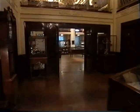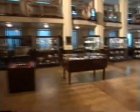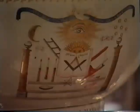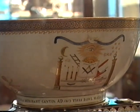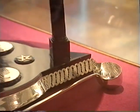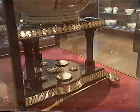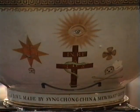Leading on from the library is the museum. Here, a wide range of regalia, jewels, china, porcelain, and glassware are exhibited. This is the True Friendship Punch Bowl. Originally owned by Lodge number 1797 in Calcutta, which is now Lodge 218 and meets in Gloucestershire, the bowl was made by Sing Chong of Canton and presented to Grand Lodge by Brother Hugh Adams in 1813.